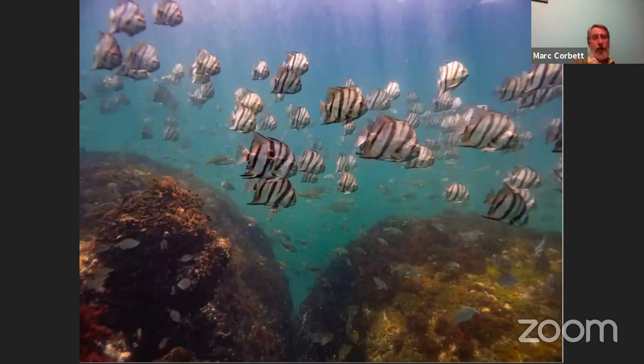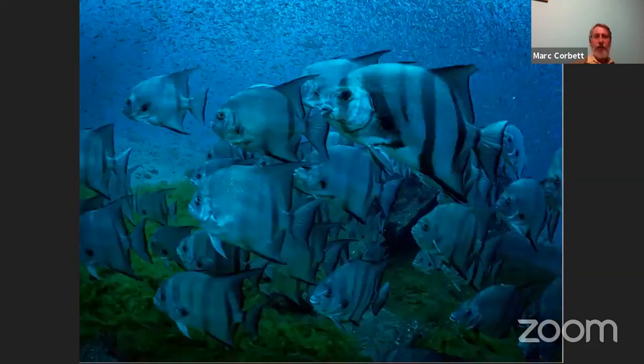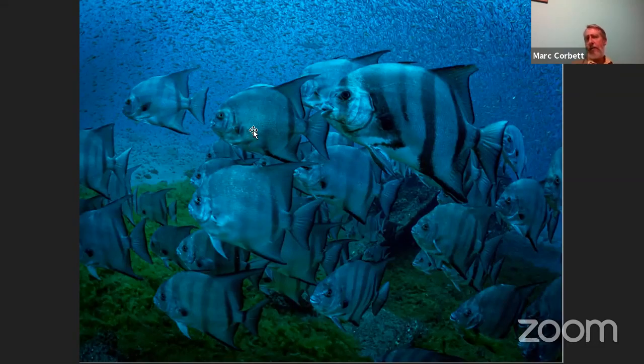Nearshore wrecks are often home to herds of juvenile spade fish. Now, note on these spade fish, they've got the contrasting black and white stripes. They're the juvenile ones. These are larger spade fish on an offshore wreck. Notice how their stripes have kind of faded out.